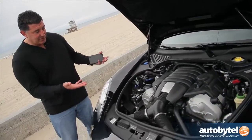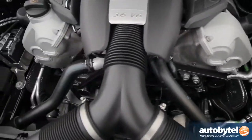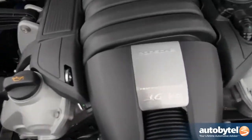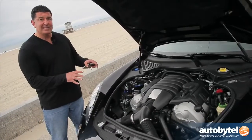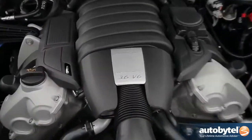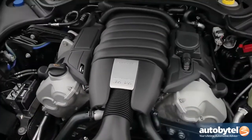Isn't this one of the most amazing engines you've ever seen? It's refreshing that in 2012 we can still open the hood and actually see engine components. Thank you, Porsche. Seriously, thank you. So what we have here is the base engine of the Panamera, a 3.6 liter V6 that produces 300 horsepower. But if you need more horsepower, Porsche's got some great options for you.